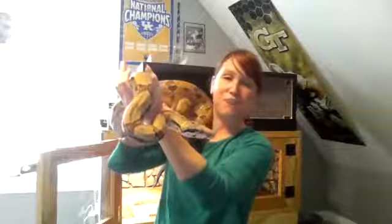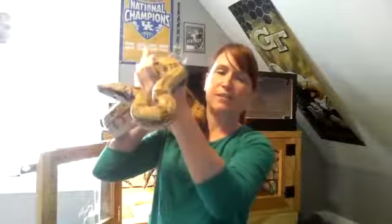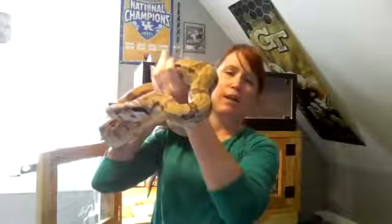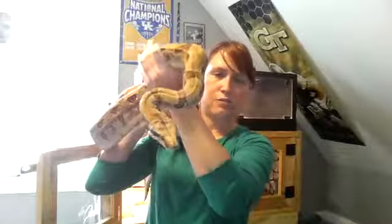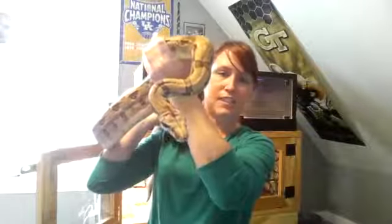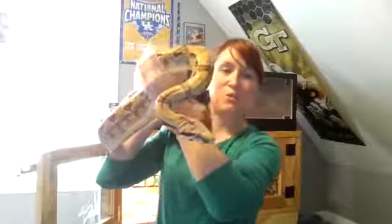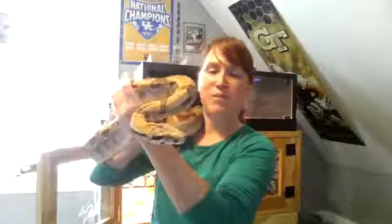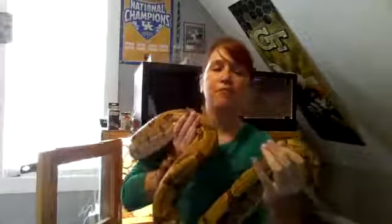And he is not full grown, believe it or not. He can get to be up to 13 feet and up to 60 pounds. So he is basically a teenager right now. I've had him for 4 years, so he's grown from about 1.5 feet long to 6 feet in about 4 years. He'll continue getting bigger and bigger, which is why his house behind me is also really, really big. We actually built that for him ourselves. I'll talk a little bit more about that once he's out of my hands. I like to focus on him while I have him right here in front of us.